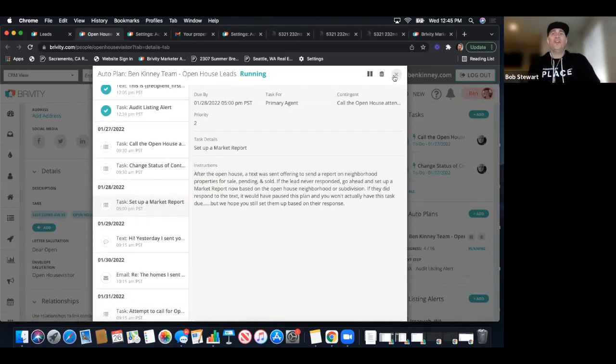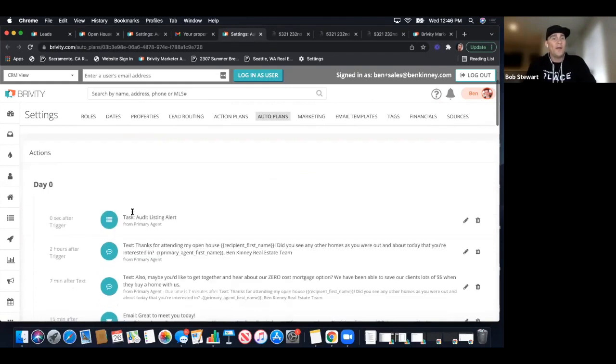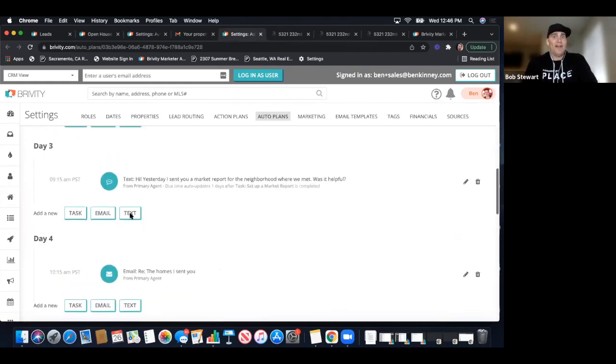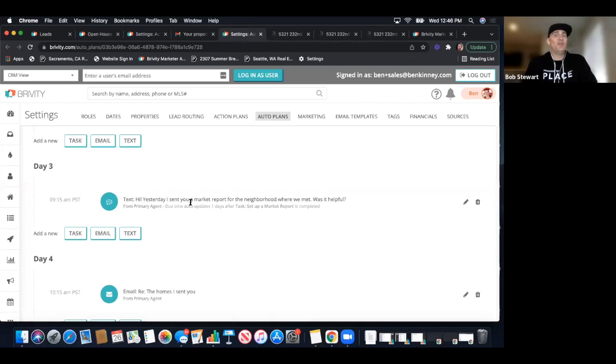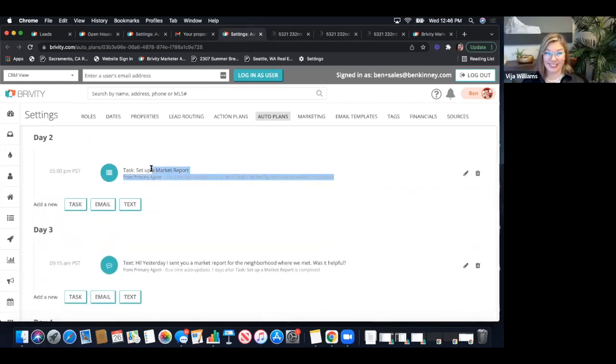There's this concept, and I'll show you this. You mentioned earlier triggers. We trigger the plan in the beginning, but there's also a way where we can say, look, if I'm going to send a text that says, hey, yesterday I sent you a market report for the neighborhood where we met, I wouldn't want that text to go unless I actually did this thing. Set up the market report, right?